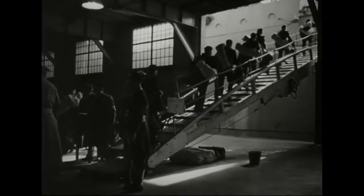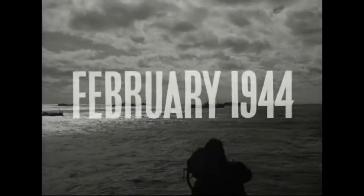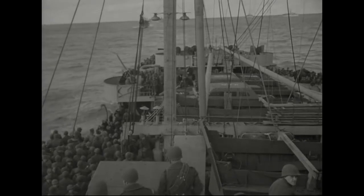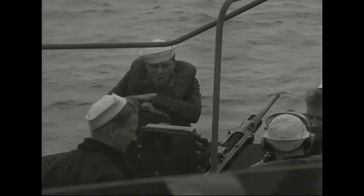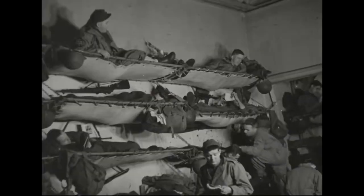Then, with part of their training finished, they left the United States. Late in the winter and all through the spring, the great convoys moved eastward across the Atlantic. Aboard all the transports, life was the same. The troops relaxed and waited for the voyage to end.